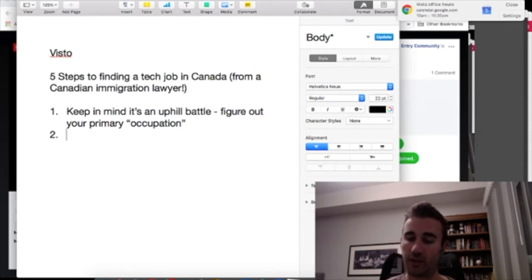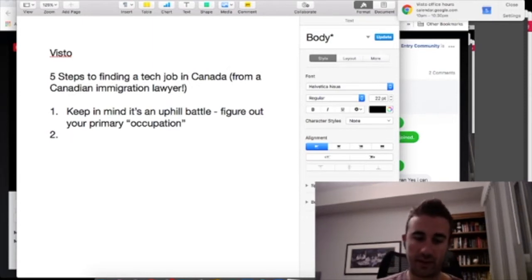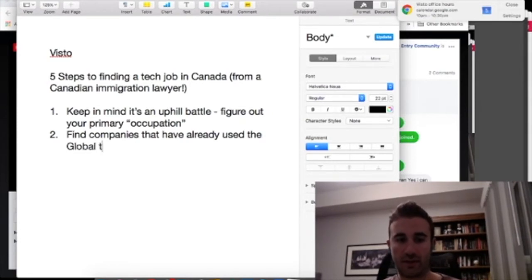And here's how you're going to do it. It's through a combination of recruitment companies and news articles that you can make your own list of companies that have already used the global talent stream. So 2 ways. Number one is there are certain companies in Canada that help other companies do foreign recruitment, right? I'm going to give you 2 names, all right? So first you're going to find companies that have already used, I'll type it out for you here, global talent stream.